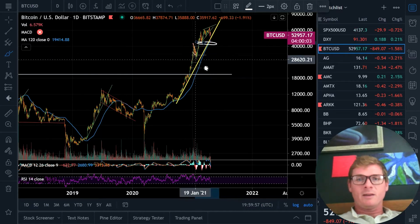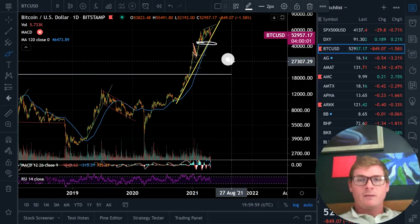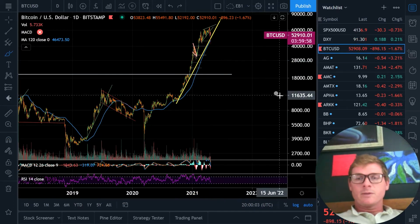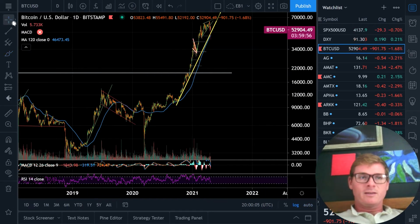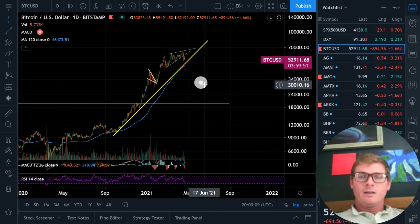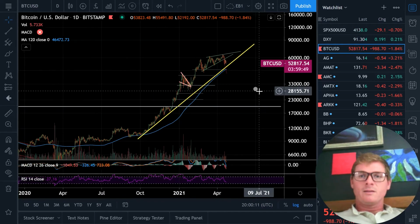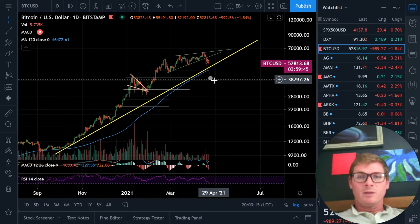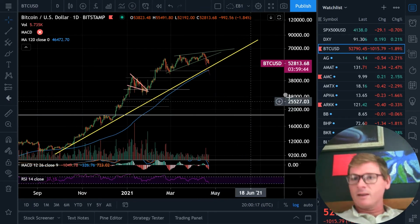We got this gap in here above the 40. We have a big gap in here above the 20. So I think 40 is kind of the realistic downside target for Bitcoin as a bearish entry. And if we go below that, it could get a little crazy.